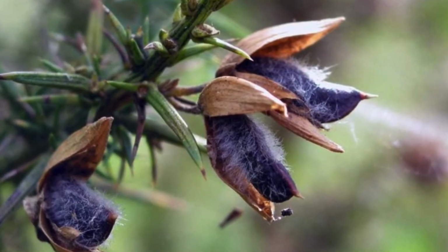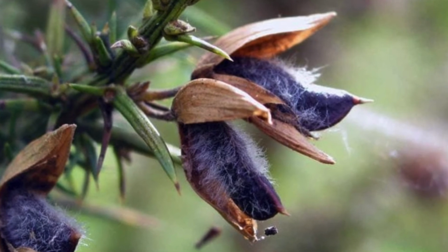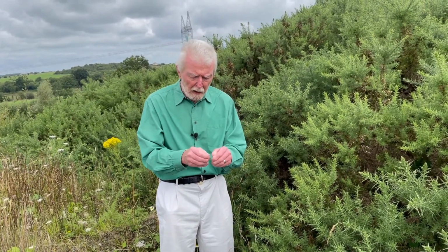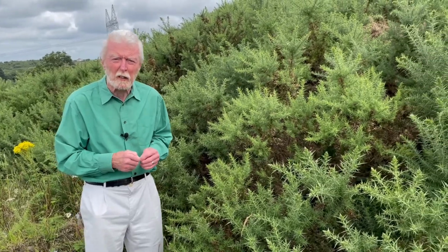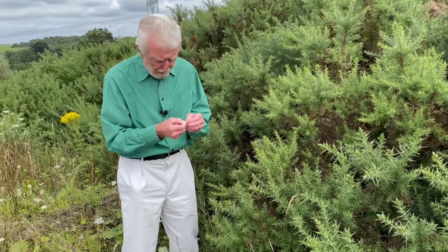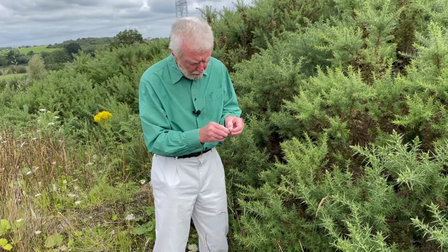But as they mature, tension builds up in opposite directions in the two valves of the pod, the two halves of the pod, until they ultimately rupture, scattering the seeds to some distance, but generally not far enough away from the plant for them to have a good chance of germinating successfully. And that is where these little structures come in.